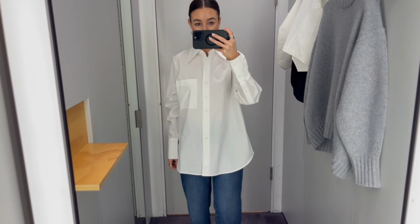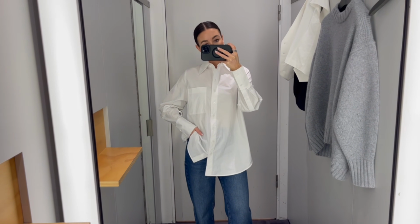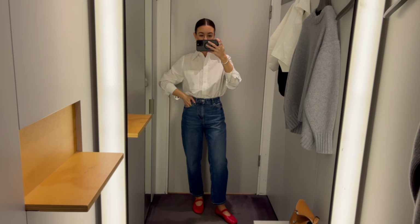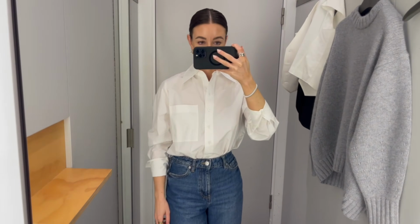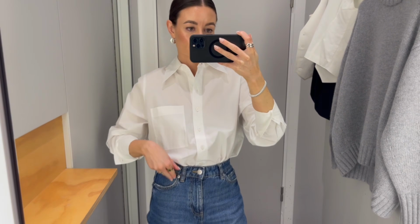It has a pocket, which I love. Then the cuffs are nice and big, and the collar as well. And the reason I love a structured collar is a lot of the time, especially during fall and winter, when I wear a shirt underneath a sweater, I love the collar peeking out, and I think it just looks a lot better if it has structure.